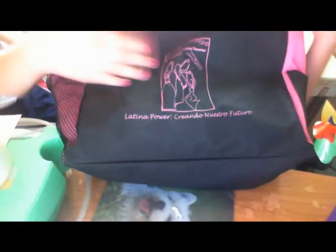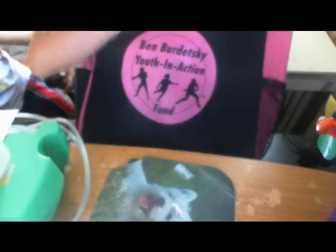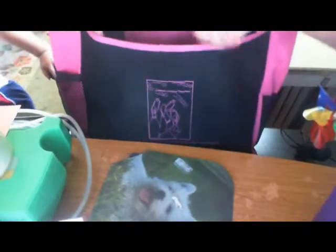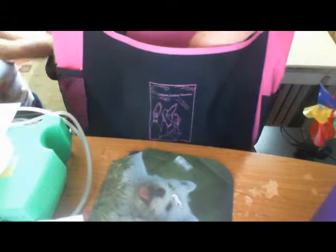and yeah, then it says it's in Spanish, a Latina's Leading Tomorrow backpack, and it looks like this in the back, and yeah, it's pink and black. And I love pink, so that's my favorite color. Okay, in this first pocket, I just have a lot of junk, so I'm just doing this video so I can show you, and then I can clean my bag.